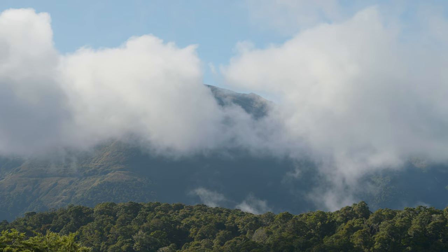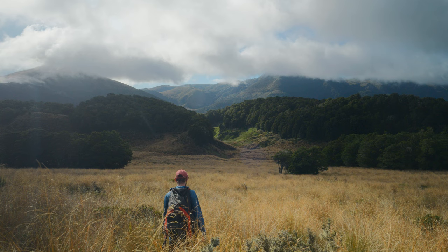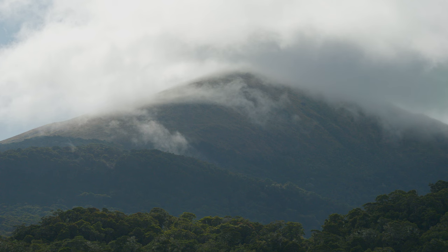Good morning, ladies and gentlemen. I think this is the type of terrain that just looks better with some misty clouds hanging on the top and rolling off the peaks.